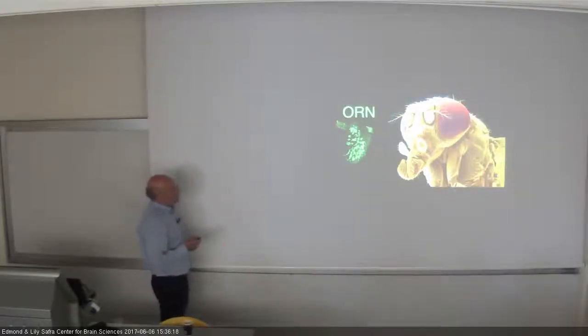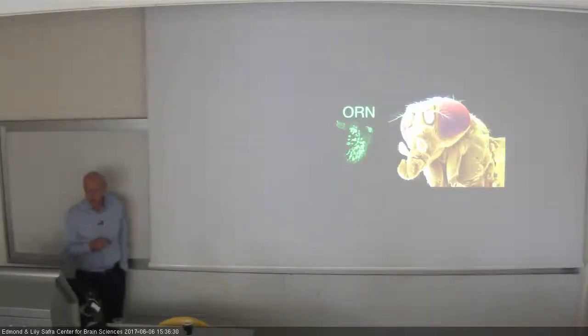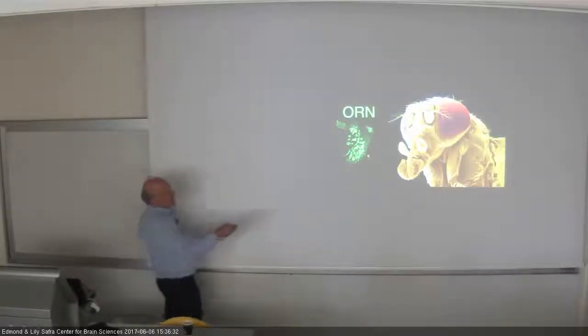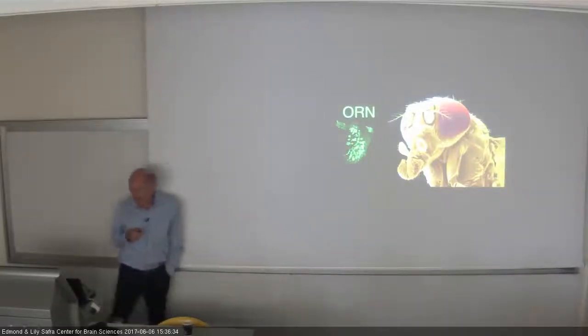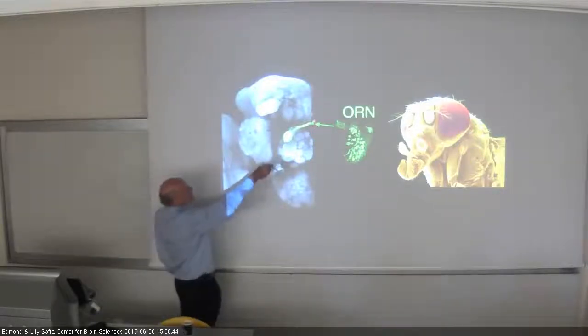The system is very similar to mammalian olfaction, which we're going to hear about, I think, in later talks, in that there are a set of olfactory receptor neurons that express the same receptor molecule. There are of order 50 different receptor molecules, so there are 50 different sets of olfactory receptor neurons. The receptor neurons that express the same receptor all get their axons together, that's this here, and go to a particular place in the antennal lobe of the fly, that's this structure.